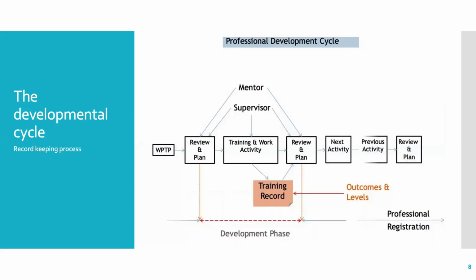How does the record keeping fall into place when it comes to your development, the developmental cycle? Now, the developmental cycle you can use for any and everything that you want to become an expert in. And I literally mean anything that you want to, from playing golf to baking a cake to being a great soccer or rugby player.